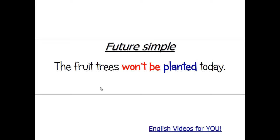In the negative form, the negative of will can be will not, or, more commonly, won't. Notice the pronunciation is won't. Okay? The fruit trees won't be planted today.